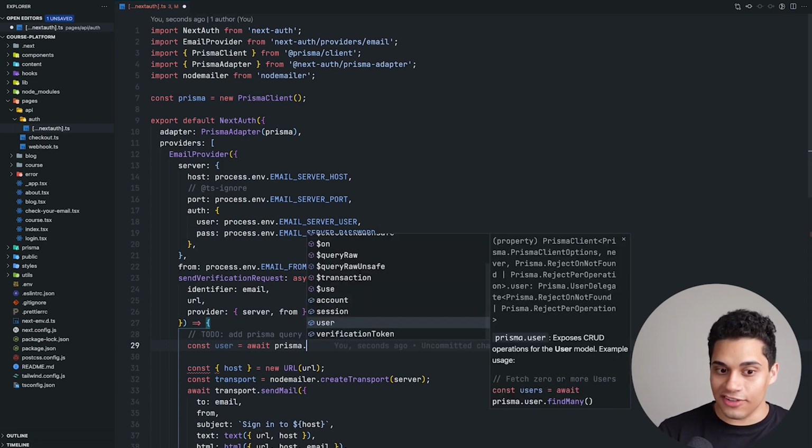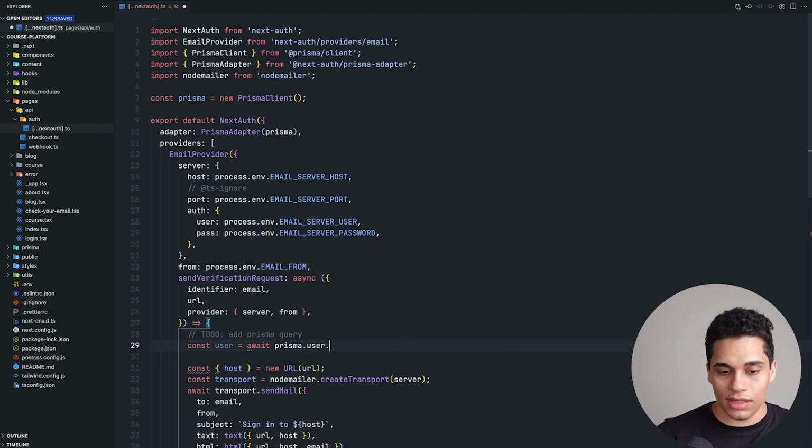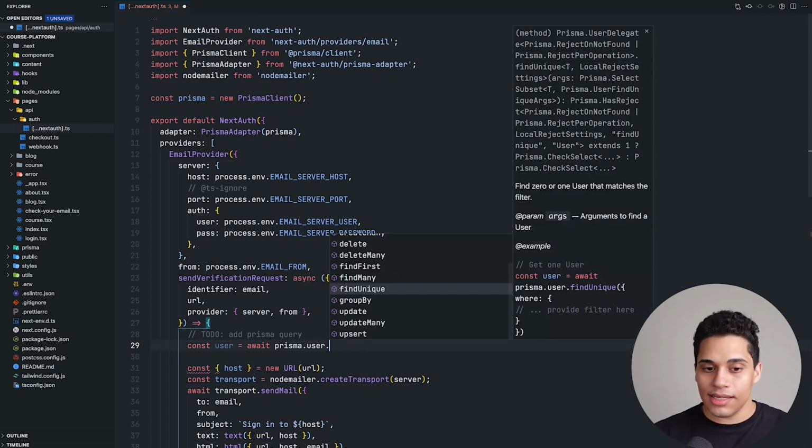And what I see here is actually coming from my schema.prisma file. These are my models. So I can just say .user dot and hit Control space again, and I can see the different available functions that I can use. Now, these are functions for doing CRUD operations, so create, read, update, and delete. Now, what we want is to find a user by their email.